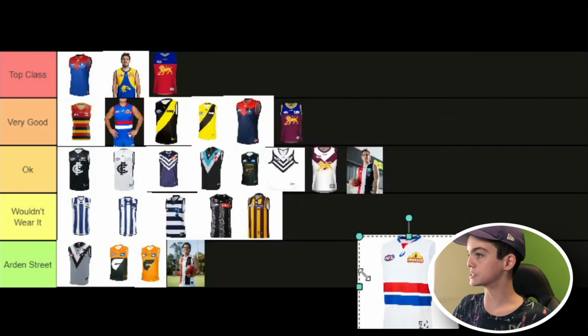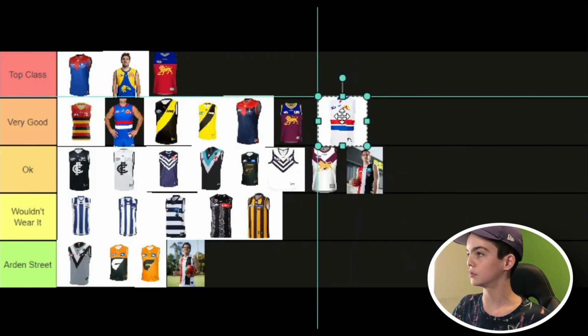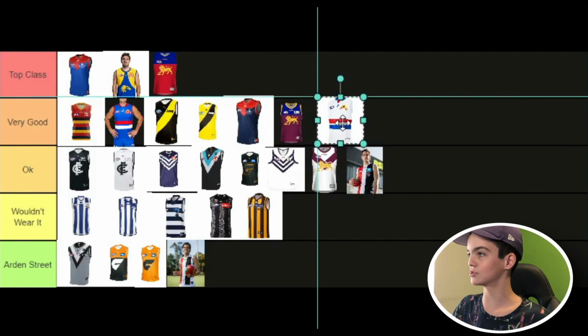Now we're going to the Doggies Clash, which I think will go in very good. I think it will go in very good. I really, really like the design of it. It's just a simple inverse.